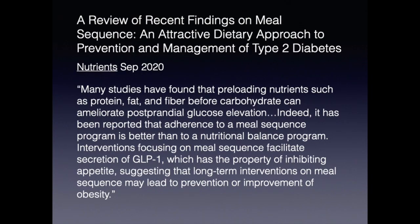So their conclusion in looking at the 7 studies that they evaluated, and I'm going to quote, many studies have found that preloading nutrients such as fat, protein, and fiber before carbohydrate can ameliorate postprandial glucose elevation. So postprandial glucose elevation, that basically is how your glucose or your blood sugar goes up after you eat. It goes on to say, indeed, it has been reported that adherence to a meal sequence program is better than that to a nutritional balance program.